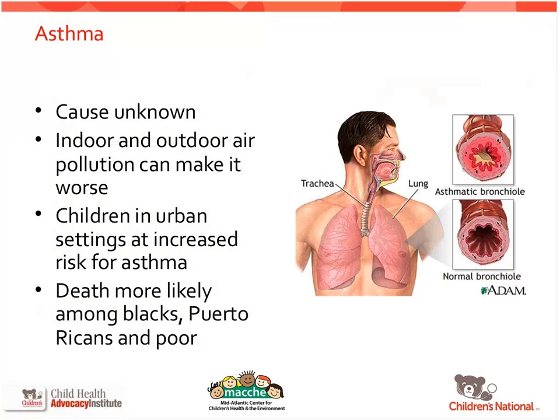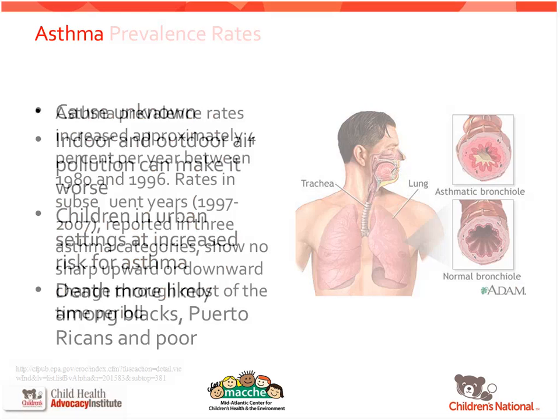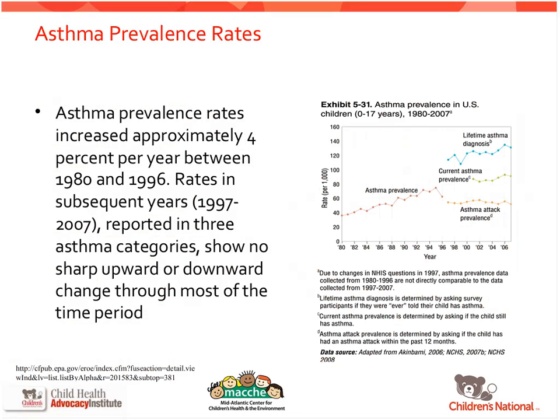And then in terms of deaths from asthma, those are more likely to occur among minority racial groups and individuals of low income, so African Americans, Puerto Ricans, and again, individuals with low income. There was some increase in the asthma prevalence rate between the 1980s and the 1990s, and then the rates, with the exception of that for a lifetime asthma diagnosis, as you can see in this graph on the right-hand side of your screen, seem to have plateaued between the 1990s and through the first decade of the 21st century.